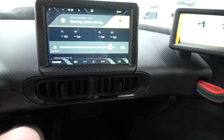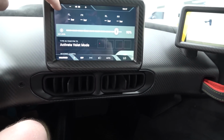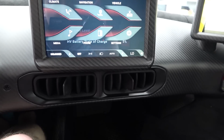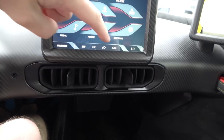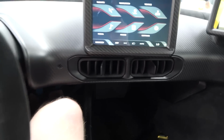Your central infotainment, I've never looked at this system. I've never been through all of this. Obviously the car is just parked here. We've got the different displays, vehicle settings. This is fascinating. Range, fuel consumption, obviously your normal elements as you'd expect to see, your media, your full settings, your light controls are actually here on the bottom of the display, the air conditioning as well.